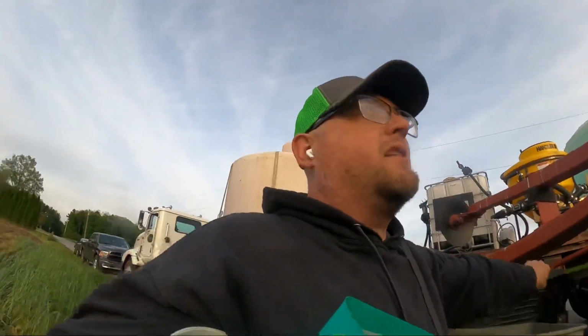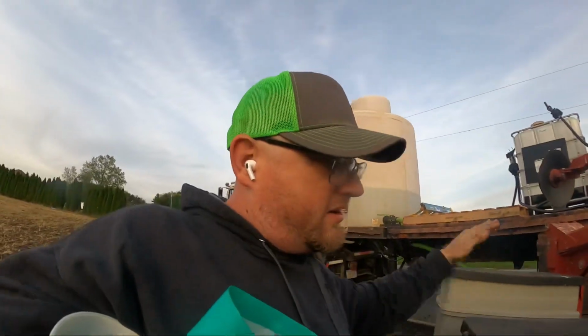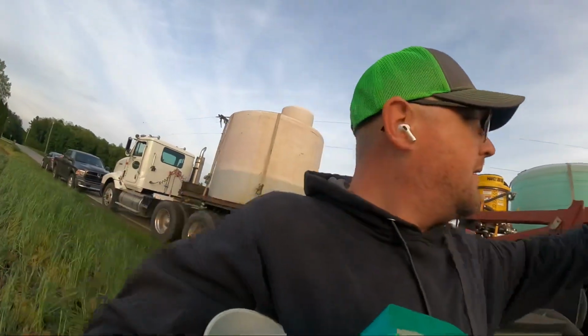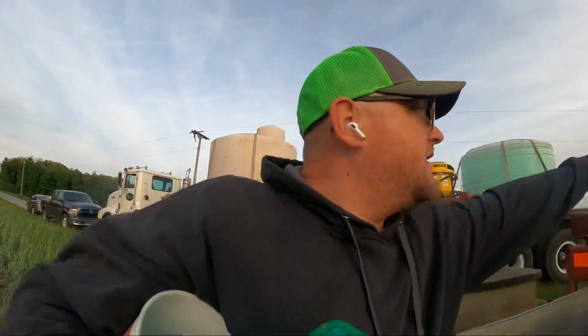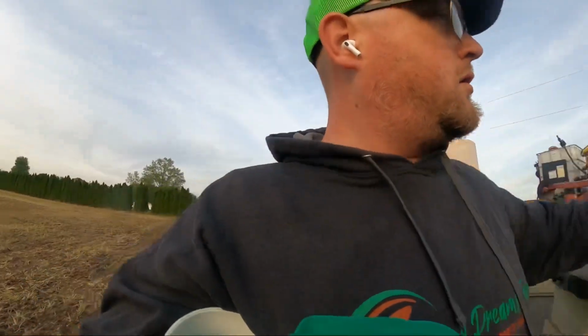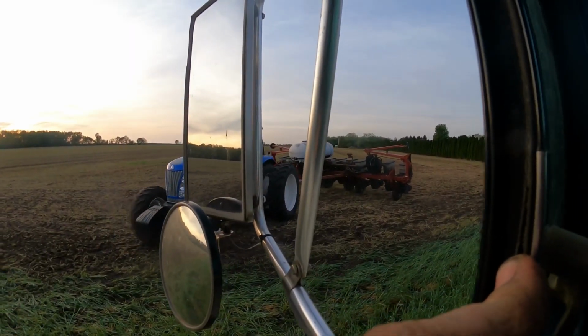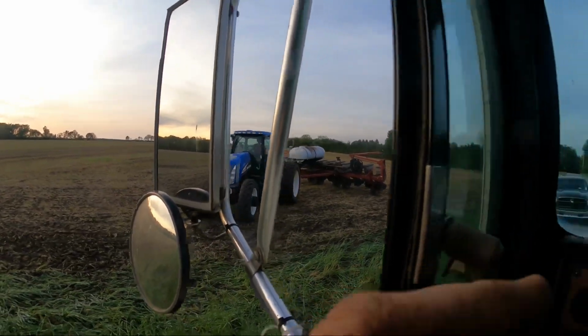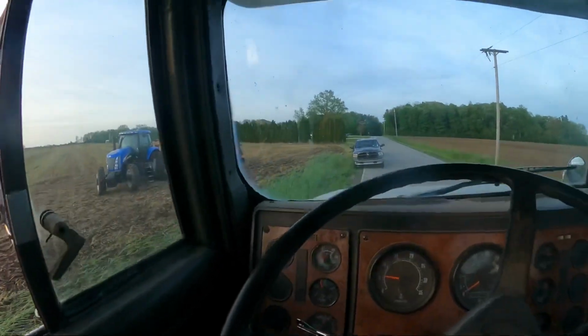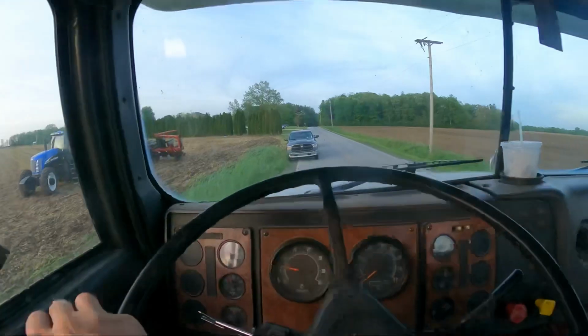Well, we put another 15 bags in, filled up the fertilizer. Josh came back out to help me. Now we're gonna take the semi home so it's not sitting on the road, and Josh can drop me back out here. We'll finish this field, and we only got 26 acres to go. Just moving the tractor away from the road. I'm heading out with the truck here, and he's gonna come pick me up.